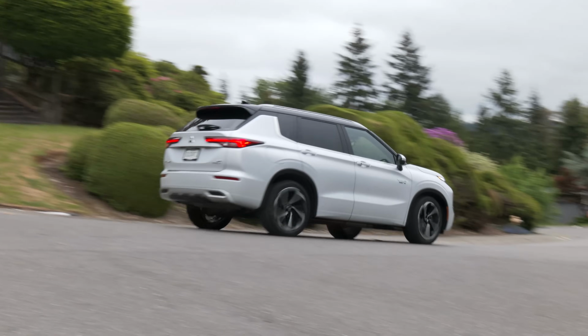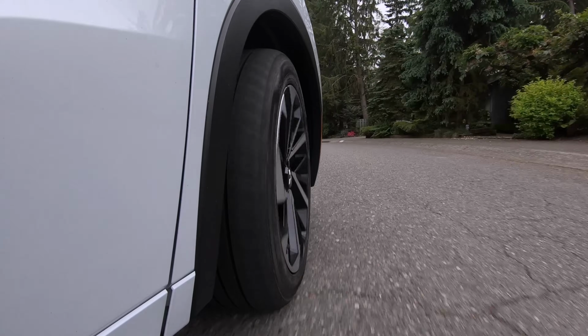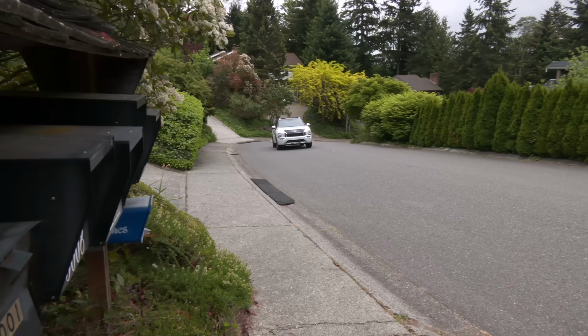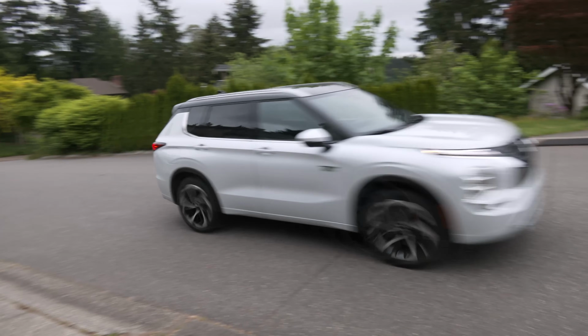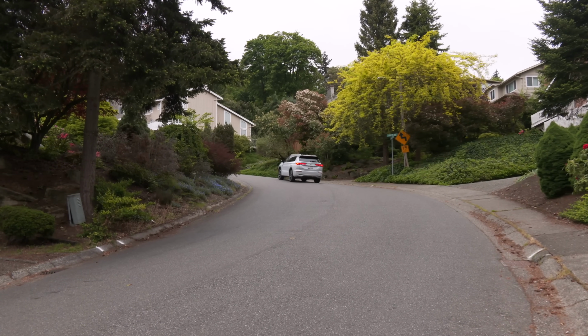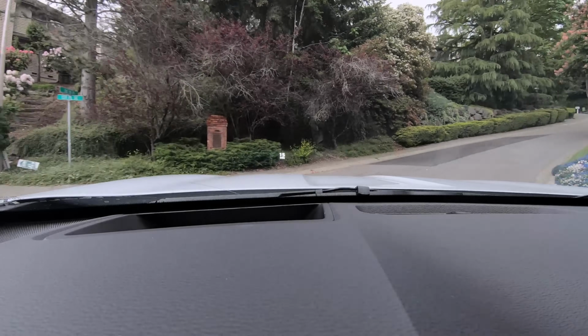Outlander Plug-In Hybrid is the best vehicle Mitsubishi offers in the US. It can get the family to the good hiking trails comfortably and efficiently. So you know, Ford offers a plug-in hybrid Escape, but it's strictly front-wheel drive.